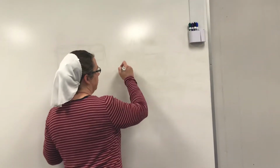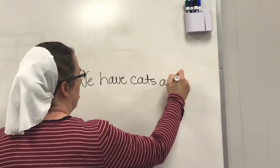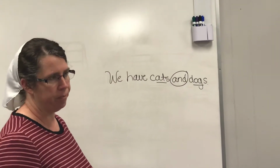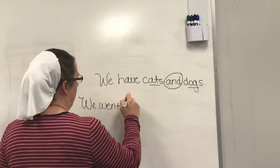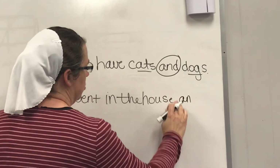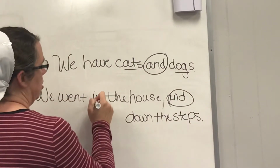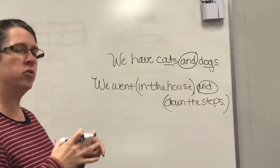If you join words, maybe we just say, we have cats and dogs, okay? This is just words. It's a conjunction joining words, all right? If we say, we went in the house, I shouldn't put a comma, and down the steps. Okay, this is two prepositional phrases joined by a conjunction. Those are phrases. The conjunction is used to join the phrases.